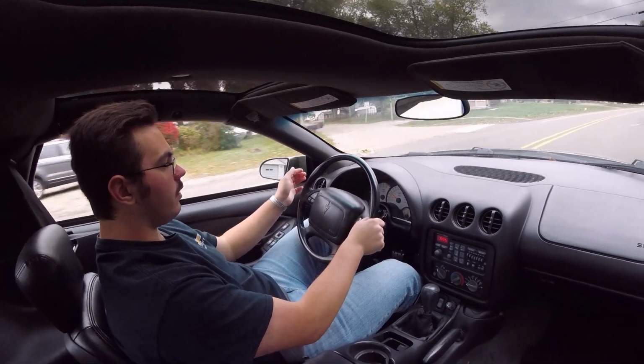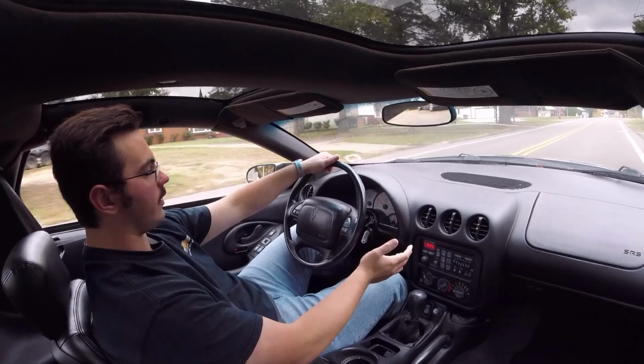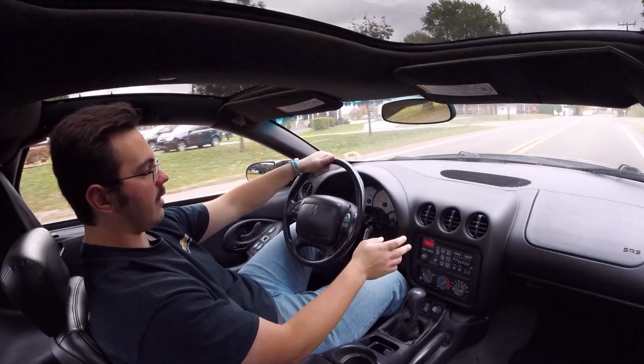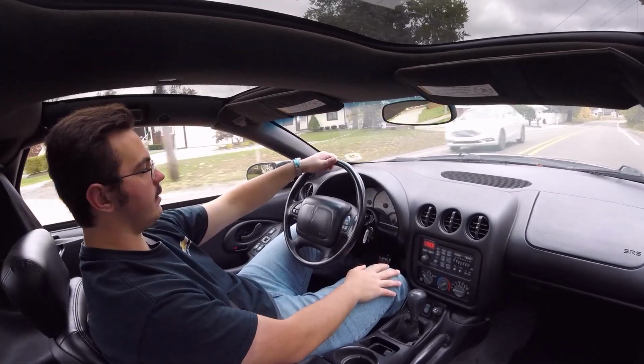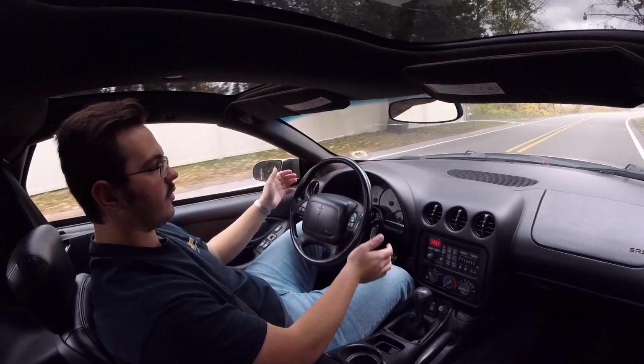But even though the car has 101,000 miles on it, it's mostly 100% stock. I mean, the suspension's never been touched, steering's never been touched. I think maybe it's had new brakes put on at some point, but the brakes seem to work fine.